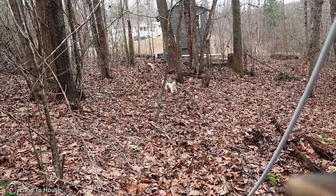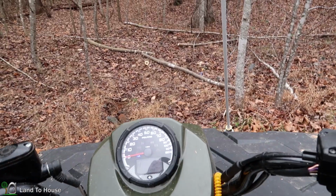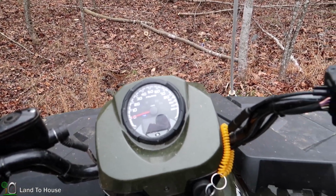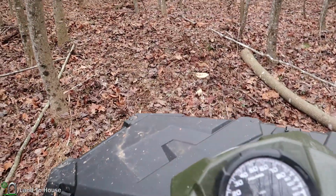I think I'll cut that tree right there down too, so it's just a straight shot through here instead of going around where Wally is. Okay, now we're ready. Made some pretty good changes here. Let me show you what we got. Cut that tree down.